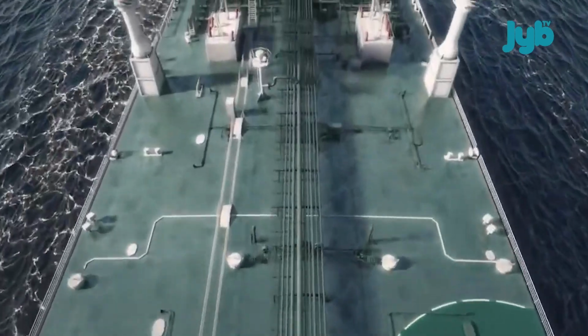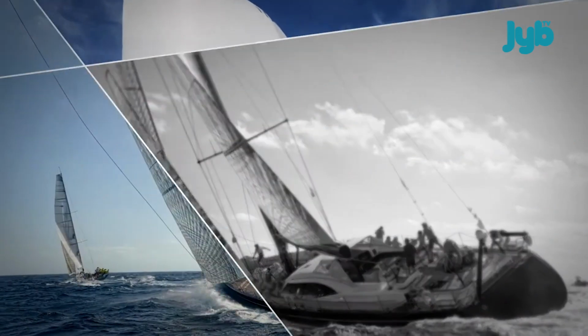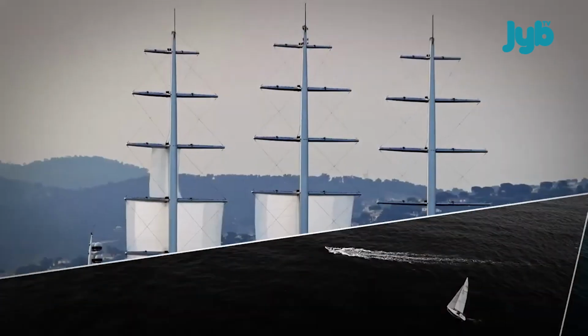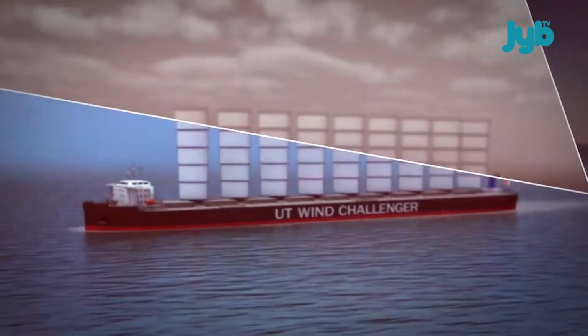When the ship is at sea, the WindWing can be raised and turned to catch the wind, helping the ship move forward. When the ship is in port or when the weather is rough, the WindWing can be folded down flat on the ship's deck.